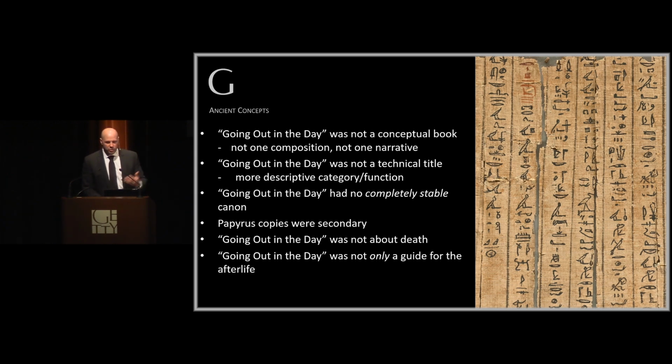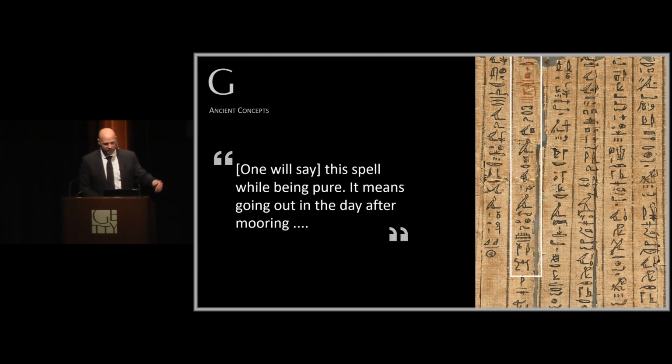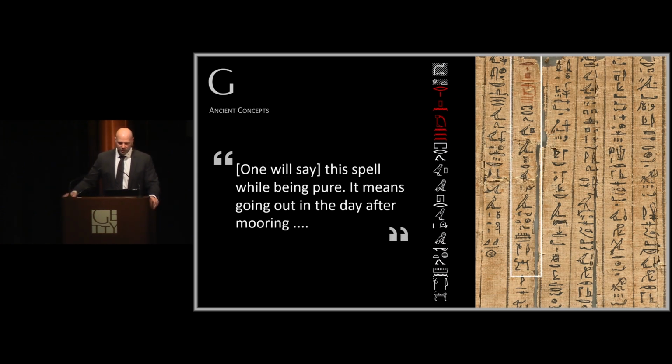Again, the going out in the day was not about death, and it was not only a guide for the afterlife. Just to show you how at the core of this are these spoken recitations, here on the very text that we're looking at in this particular papyrus, we see this phrase, "One will say this spell while being pure." It means going out in the day after mourning. You can see in the red there, the rubricized part, these sections of the text written in red that are sort of like punctuation. They're guideposts to guide you through trying to read or write these texts. And it calls this thing this spell.